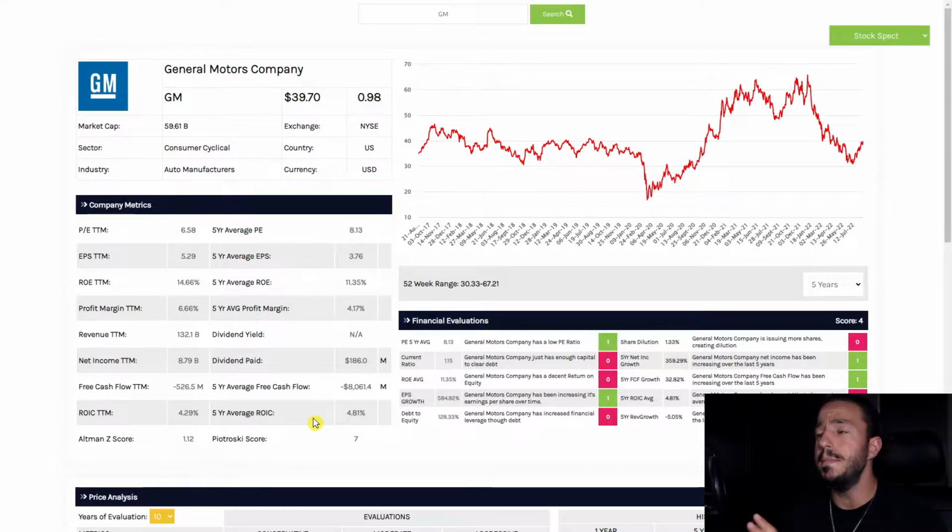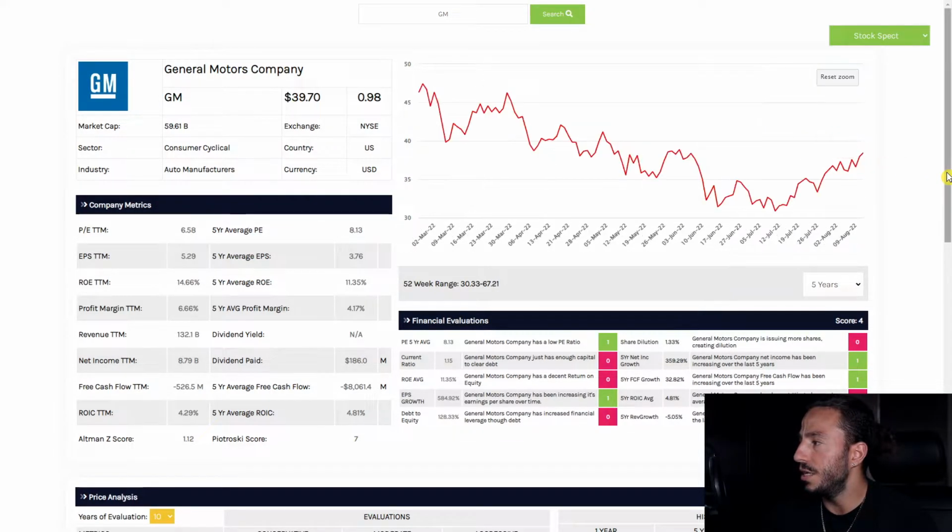So we have GM loaded up. Over the last 5 years, the company has been on an interesting slope, climbing up a little bit. For most of 2022, we've been on this decline. But taking a little zoom in, we hit a low of 30, a high of 67 in the last 52-week range, and now we're starting to climb up a little bit. Most recently, Warren Buffett has decreased his position in GM by about 14%.